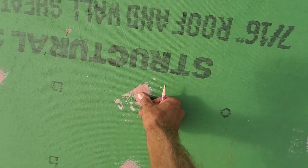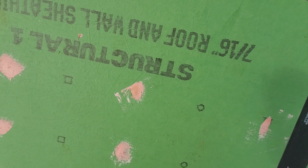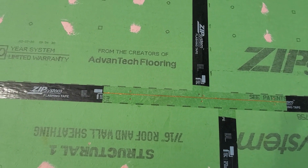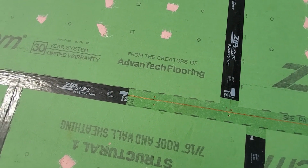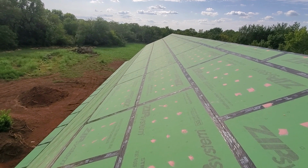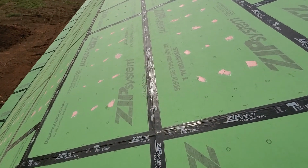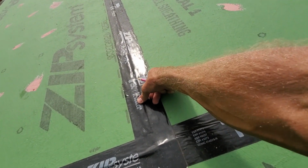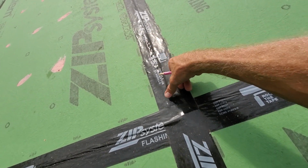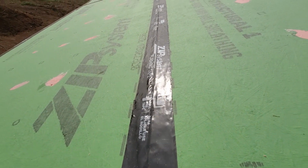You know, this is not coming off. It's on there really good, so that's probably what I should have done. So lessons learned. I didn't think that using that, oh, there's another one. Oh yeah, that's super bubbled. I'm gonna cut that off and redo it too. That's just, oh man, pisses me off.